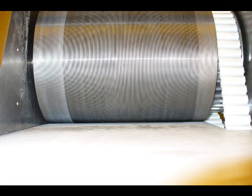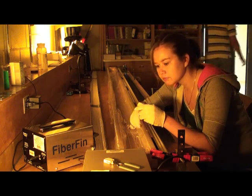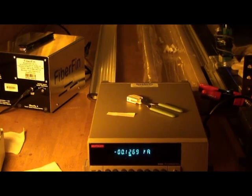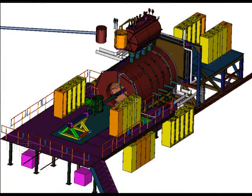At this stage, the project involves preparing lead and testing thousands of fibers for energy output, but in the near future it will be one piece of a 350-ton puzzle at Jefferson Lab in Virginia.